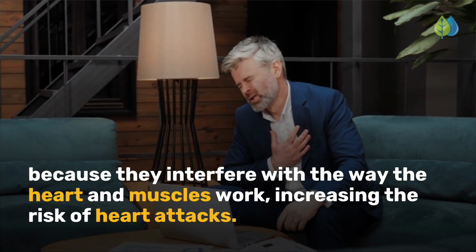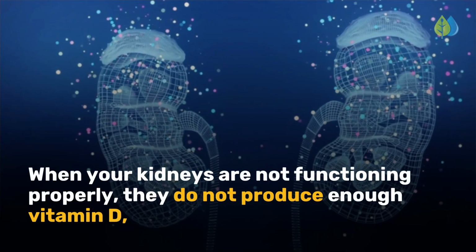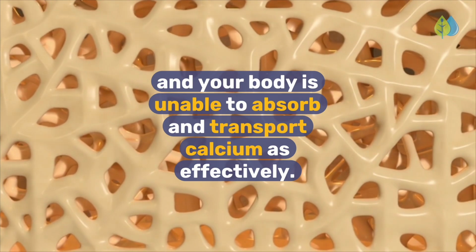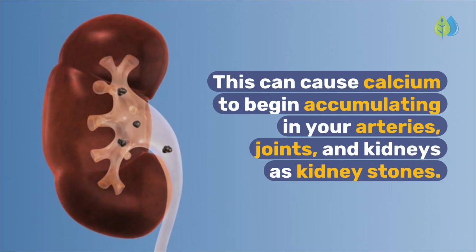heart and muscles work, increasing the risk of heart attacks. When your kidneys are not functioning properly, they do not produce enough vitamin D, and your body is unable to absorb and transport calcium as effectively. This can cause calcium to begin accumulating in your arteries, joints, and kidneys as kidney stones.